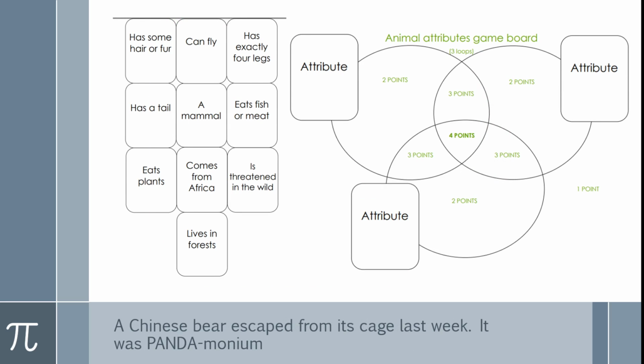Here is the next activity. I've said to you, I would like you to help with the info. So here's a little game that we've got. These are called Venn diagrams, probably invented by Jeff Venn. I don't know that. I've just invented that information.